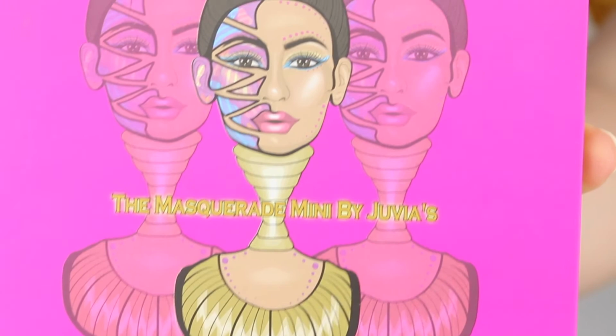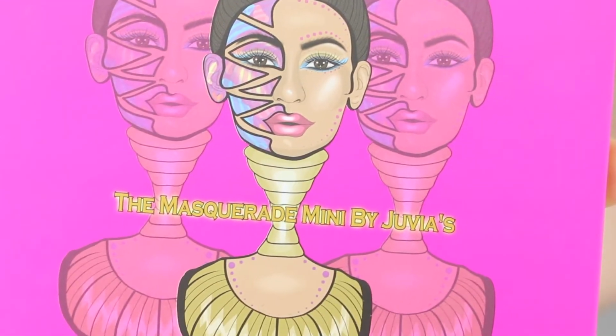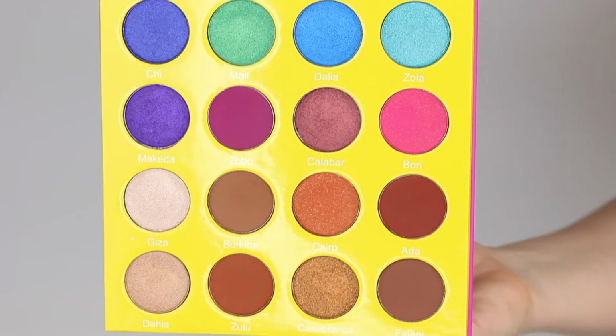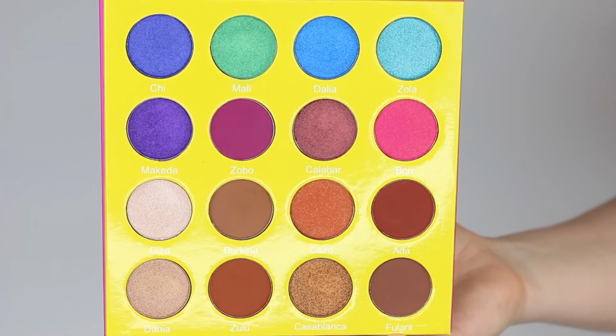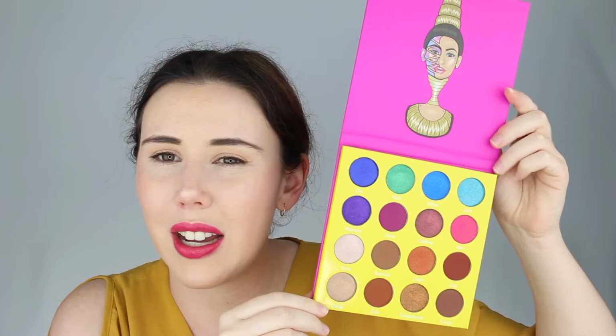This is my Juvia's Place Masquerade mini palette, and I opened it up and I went, yeah, that's it. I've got my top row here of my pop colours that I can play with, my blues and greens and purples and bright pinks that I can play with to do my loud colours. And then I've got these basic colours down the bottom here that I can use as crease colours and I can use as colours to wear to work.